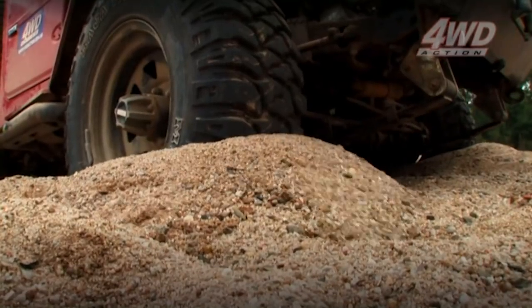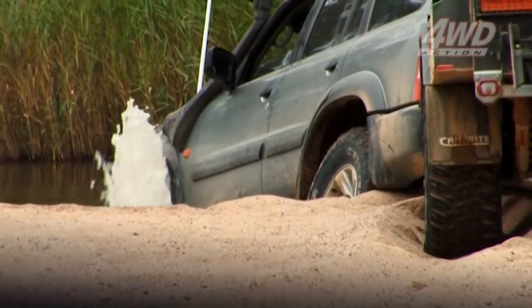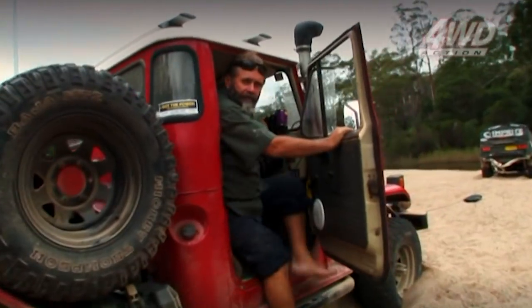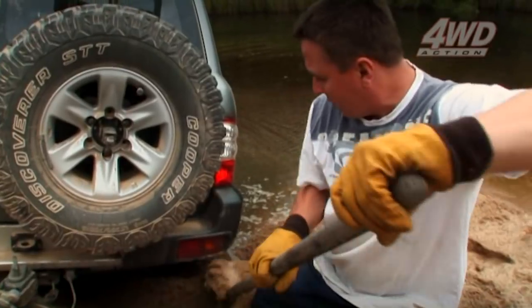The Nissan's well and truly stuck. That winch is doing its job, but it's me getting pulled in instead of Colin getting pulled out. And the more Colin tries to drive out, the more he's digging himself in. Too much revs, Cole. Slow down. Yep, that truck is going nowhere. Stop, Cole. I'm just getting a shovel off the roof rack there. Looks like the only way out is to dig, because this truck is going nowhere.